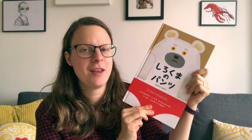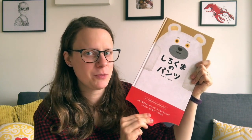Next up we have a very fun book. It's called Shirokuma no Pantsu, which translates as polar bear's pants, and it comes with a pair of bright red pants which you actually need to pull off to open the book and read it. So this is a fun book with sort of cutouts and lots of surprises.